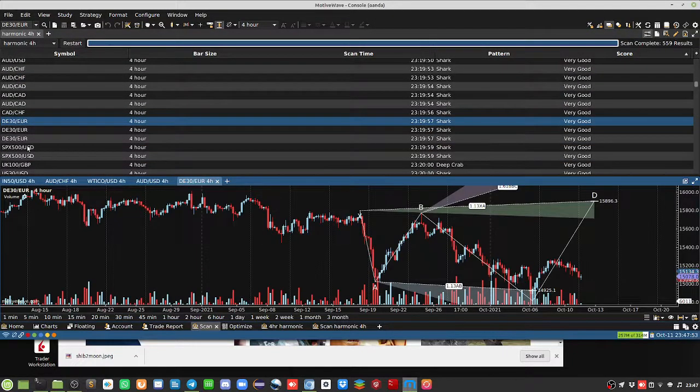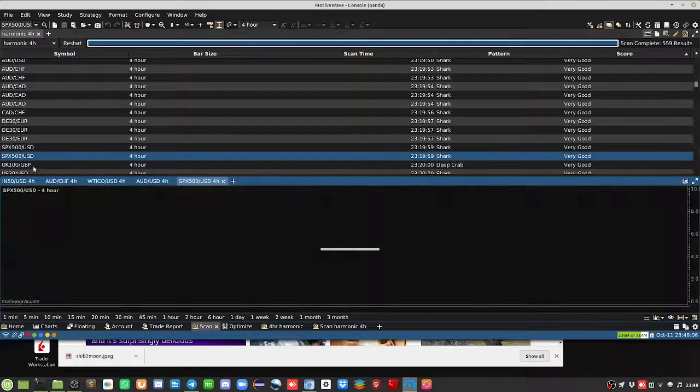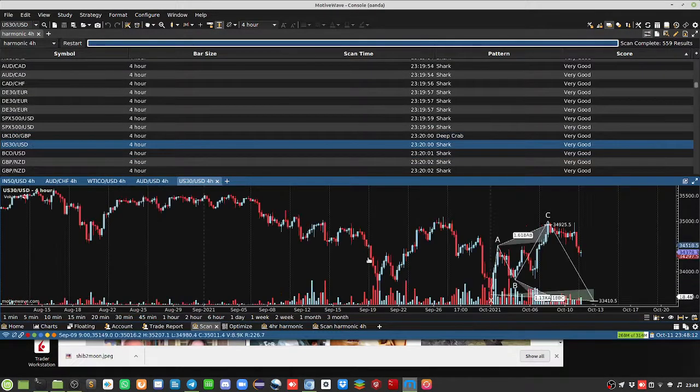Deutsche 30's dropped off. Here's the first U.S. exchange there. It's been dropping since September 5th. There's some classic pullbacks, but it does drop back. I guess that's where the downward pressure is starting to really build. You can also see that, not so much in the UK 100, but you can definitely see it's not what it was.